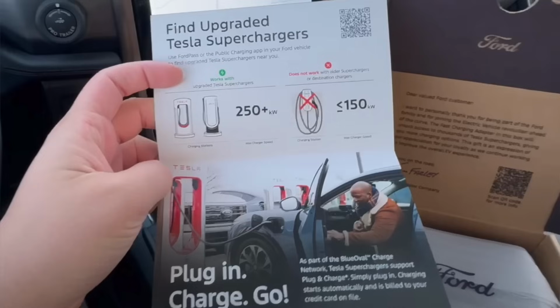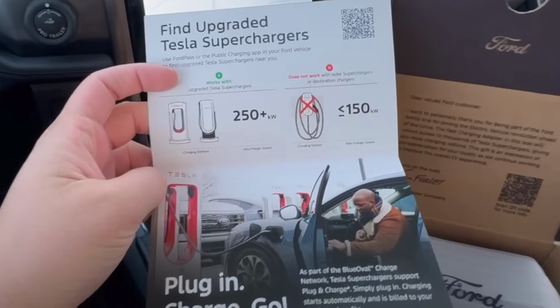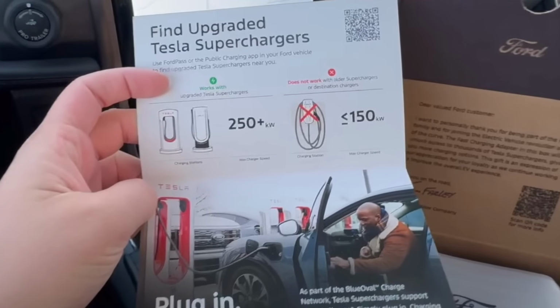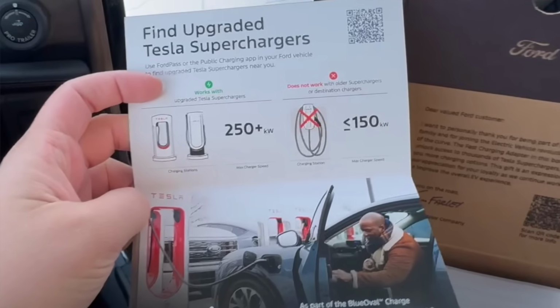And no, not every single supercharger is available to Ford now, but over 15,000, which is a lot considering it was pretty much just a couple dozen yesterday. Essentially, it has to be a V3 supercharger in order for it to work, and the adapter does not include AC charging pins, so you can't put the adapter on a Tesla destination charger or, you know, a wall connector. It has to be a V3 or a V4 supercharger.